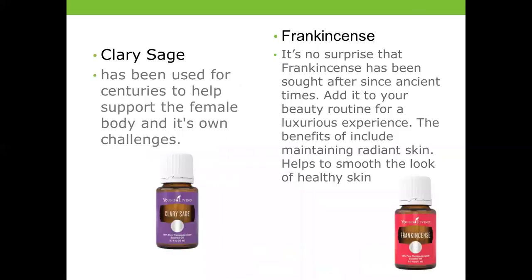So two more oils that we've spoken about. Clary sage. It's been used for centuries to help support the female body and its challenges. So, thinking about that, if our skin is being affected by our female hormones, clary sage might be a good oil to add into your moisturizer.